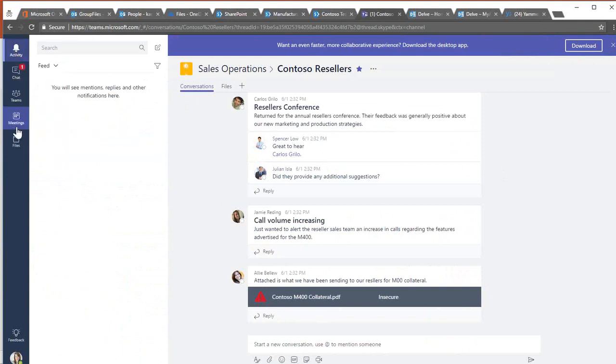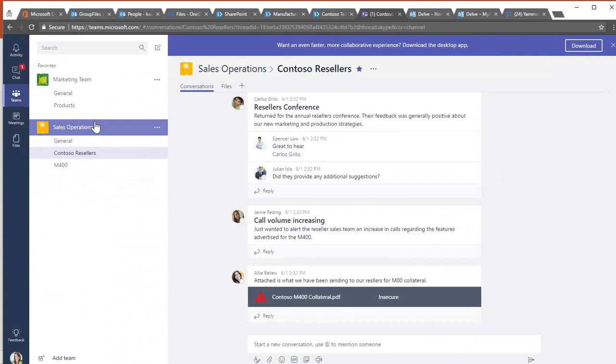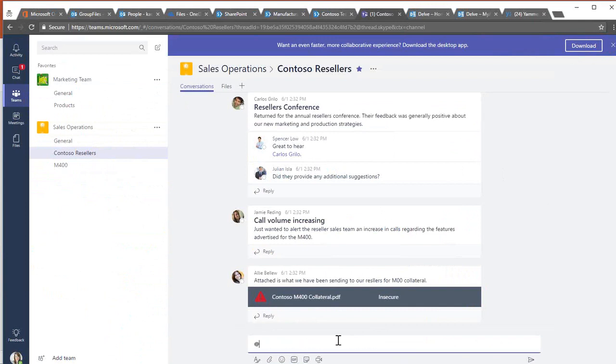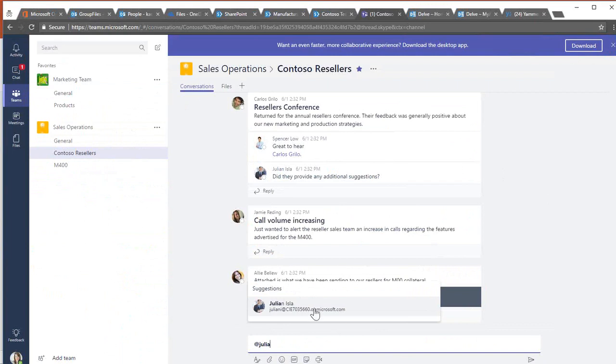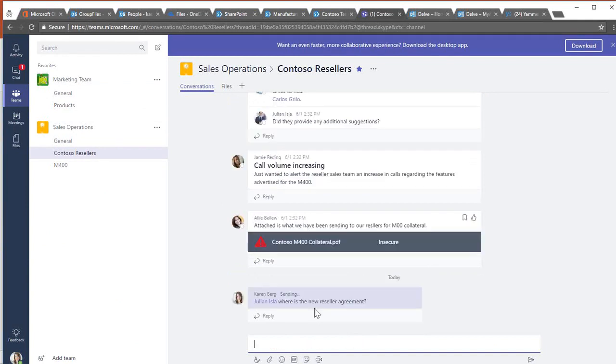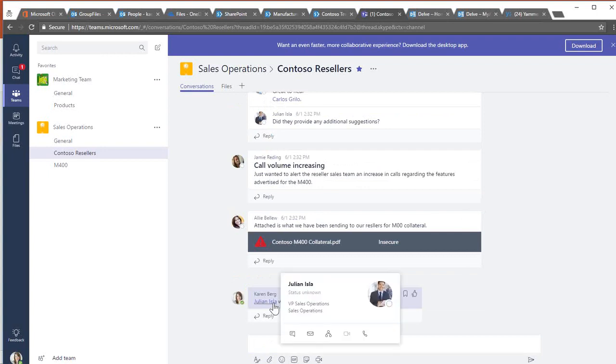So your navigation pane is on the left. You can take a look at your activity on the activity pane, and that will give you notifications of any new messages that have come in or whatnot. And when you go to a team, you can see the thread here. And typing into a thread is very simple. So I can say, Julian, where is the new reseller agreement? And I can post that. He would get a notification. He can then reply to me. You can like these. You can save the message.